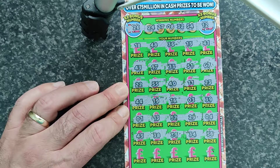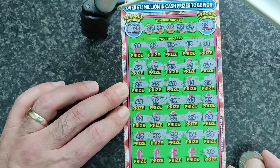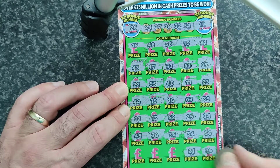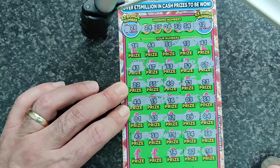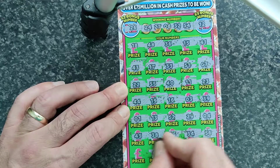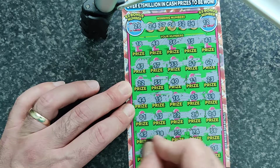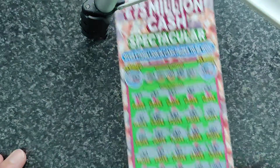35, 38, 45, and the last row. Number 6, no, 21, no, 14, no, 49, no, last but least, 47. So no wins there. So £10 spent. It's a total bust today.